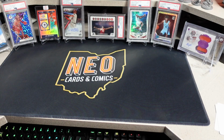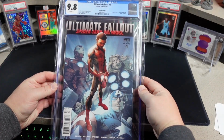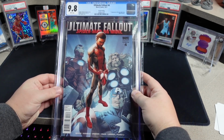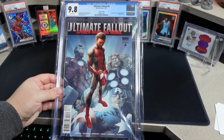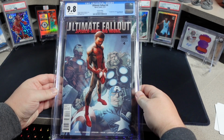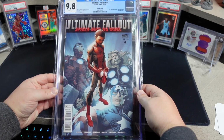And the one that I've actually lost the most on this year, I talked about it in a video last week, Ultimate Fallout 4 second print, first appearance of Miles Morales. I got this for just under $1,000, $975, about a year ago almost, probably February, I think. I forget the purchase date on this. These are currently going for about $650-ish, $600, $650-ish. Mileage may vary.